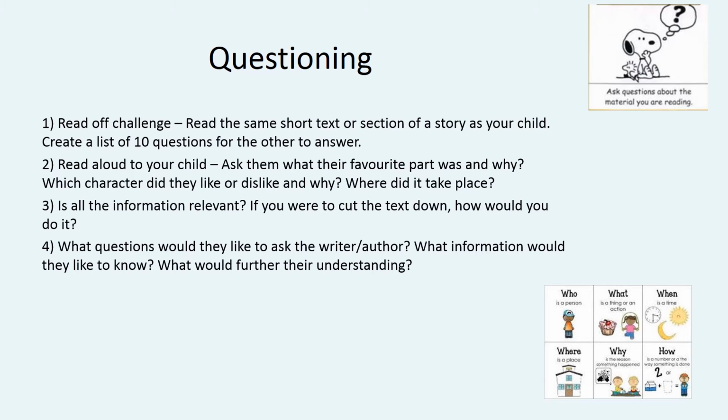For number 4, what questions would they like to ask the writer or author? What information would they like to know? What would further their understanding?